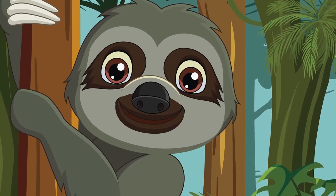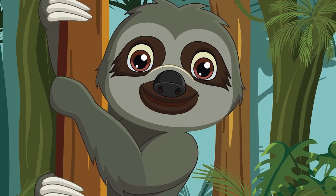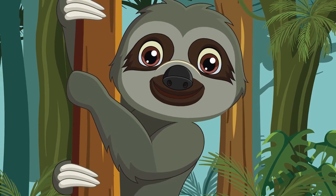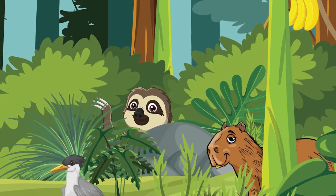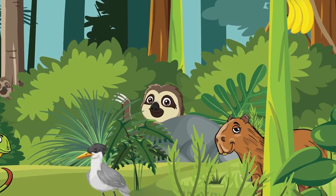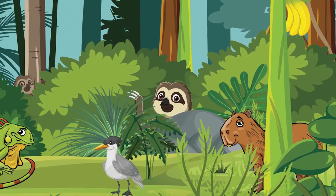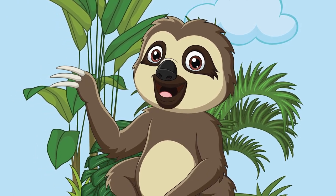As a matter of fact, we move so slowly that algae grows on our fur. So we may look a little green, but that helps us hide in the trees better. Sloths are pretty shy, and we get stressed out by people. So if you see us in the wild, please keep your distance. Thanks for letting me school you all about sloths. The end.